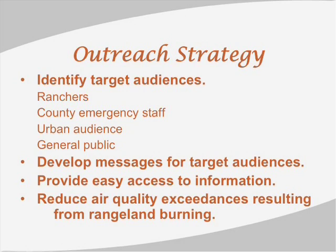We just did the easy access to information, and the website that Doug showed you where the models are, that's actually a comprehensive educational website, which we used basically because the rumors going around about the smoke management plan were actually much worse than the plan itself was. So we wanted one place where everybody could go to get information.